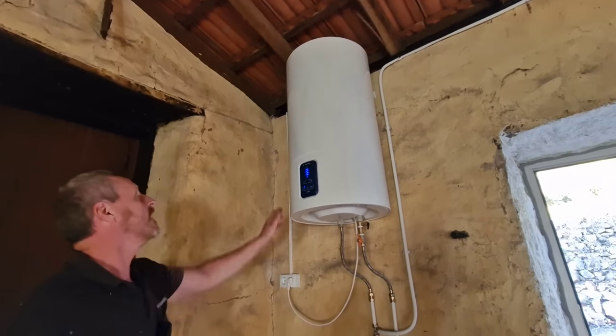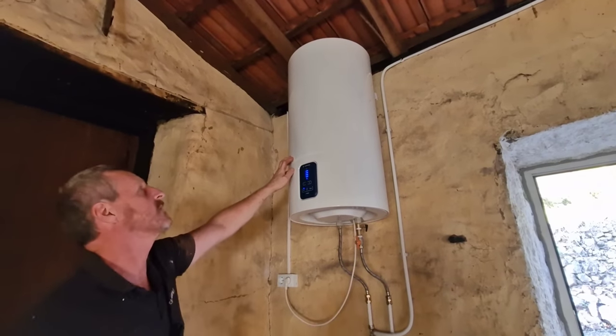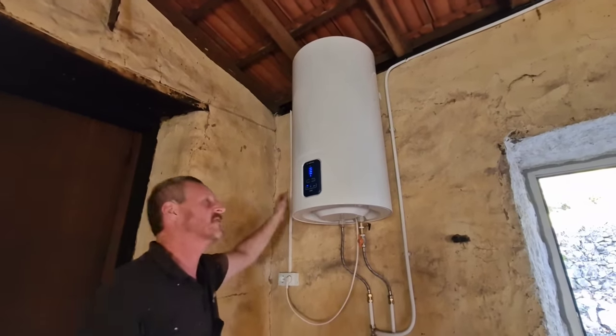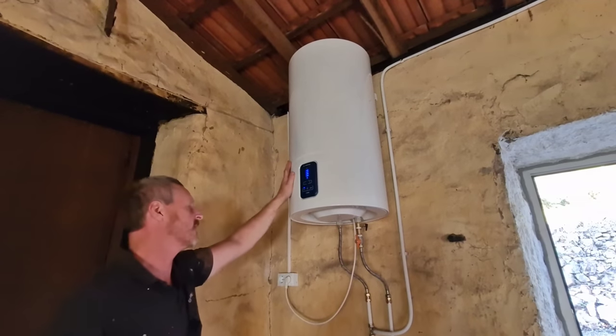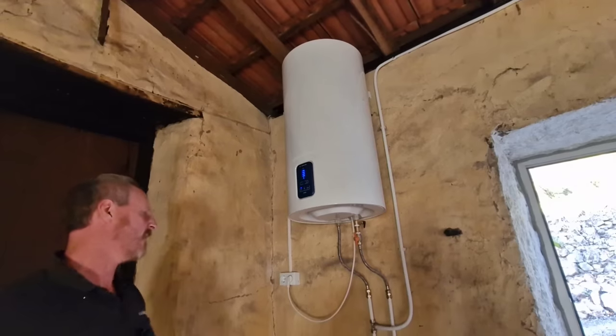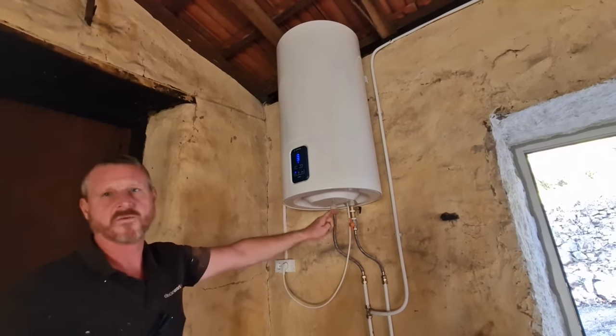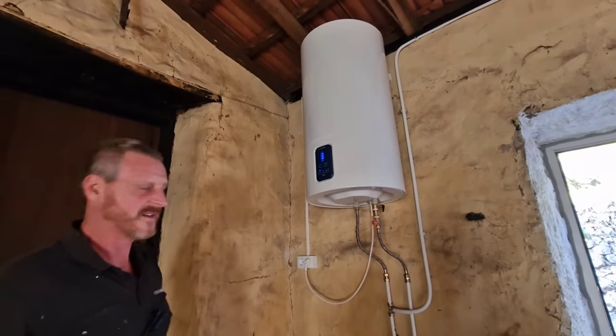Yes. So it's fixed up quite high. Two reasons. One, so you don't bang your head on it. And two, it was difficult to get any fixings on the wall to support it, because obviously it's very heavy when it's full of water. So you need very good fixings for it. And it maybe helps with a bit of gravity. Yeah, a little bit. Mostly it's pushed through with water pressure. But a bit of gravity does help. It's not going to hurt.